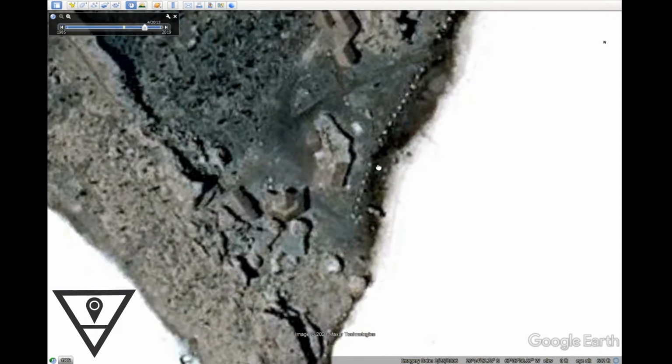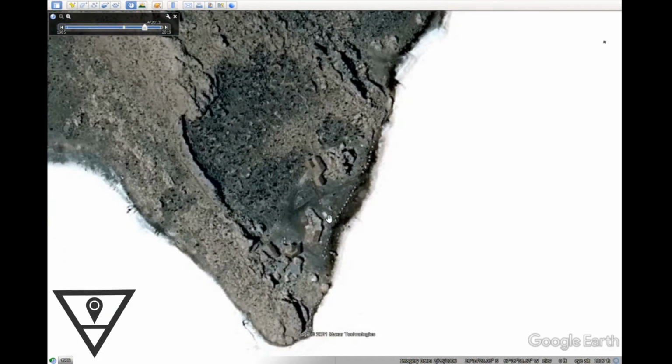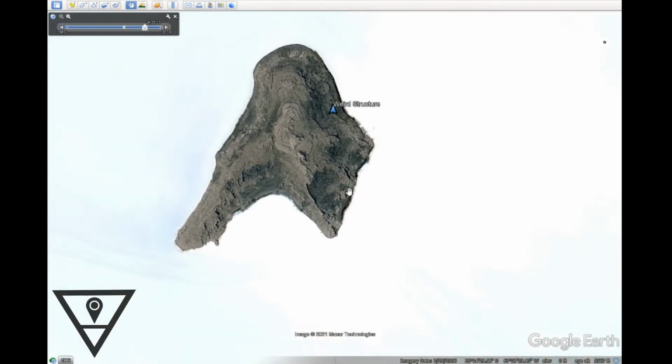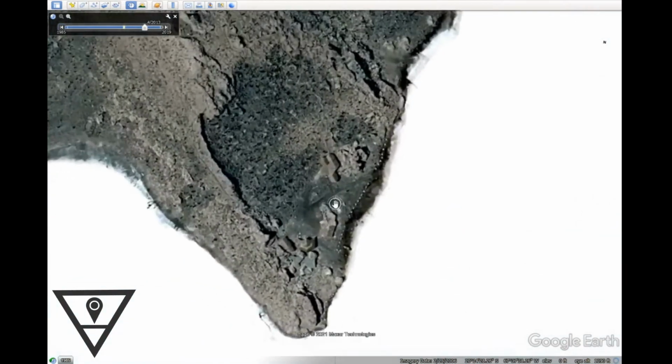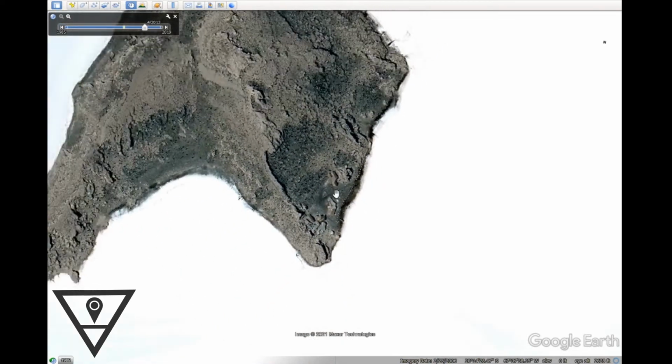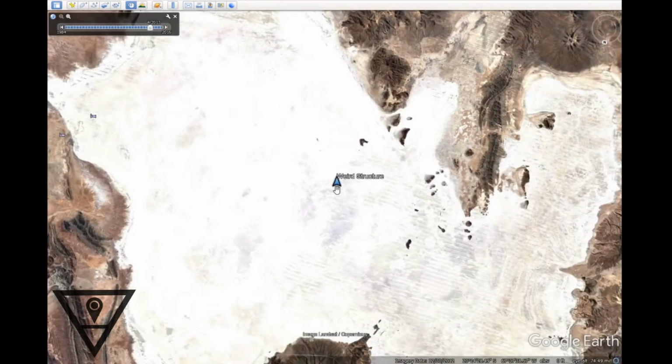I'm at a loss, and it's also very, very far away from anything in the middle of a dry salt lake bed. You know, it's certainly not like some vacation resort or anything like that. And let's just take a look, just to give you an idea of how far away this is from civilization.